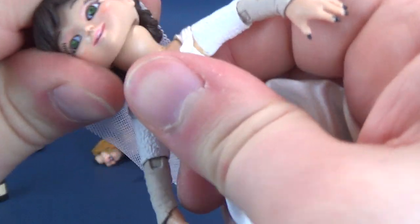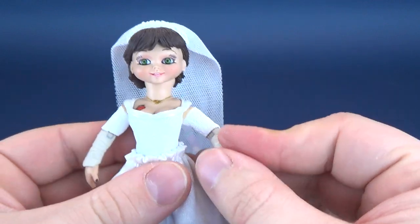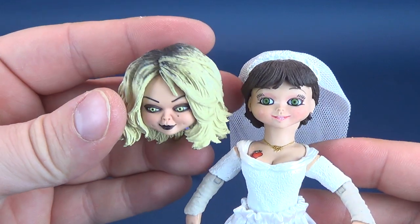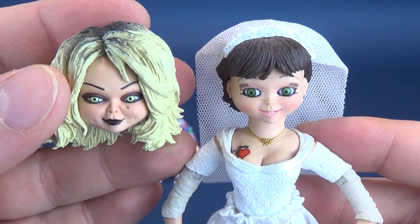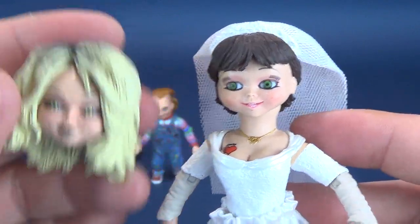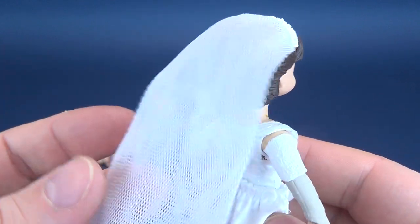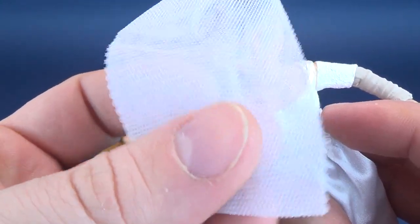I've said this frequently in NECA reviews, but for all the interchangeable options that they give you, it really does entertain the idea, for me at least, of getting a second set. Then I could display Tiffany as the bride doll, and I would have a secondary set that I could display Tiffany as what we know and love her, in the blonde hair and leather-clad jacket. But again, there's the variations of the head sculpts. You may not be all that inclined to display her as such, but it's a mark to the fact that NECA does put a lot of extra stuff in when you buy their figures. It's worth the price of admission. The veil, by the way, as you can see, is made of a meshed material.